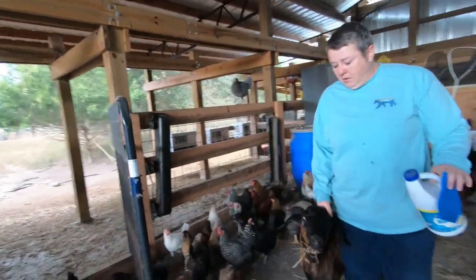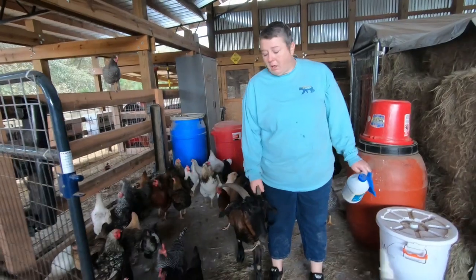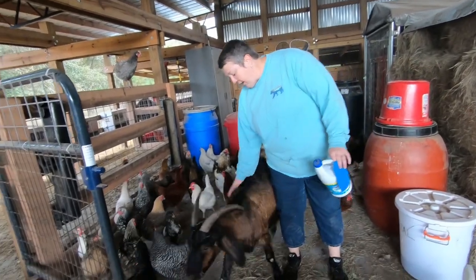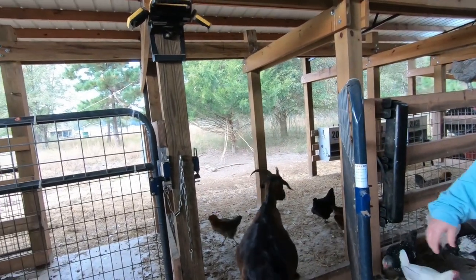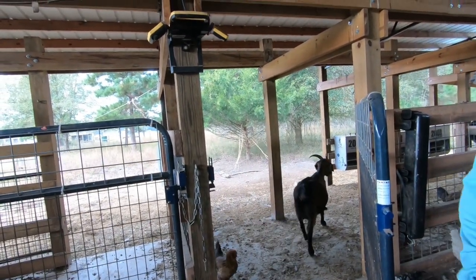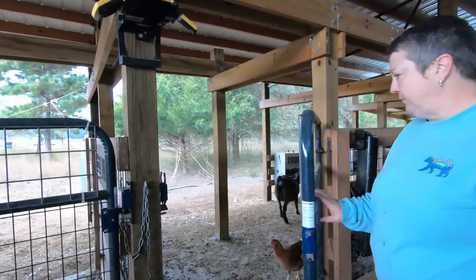This is Pawnee. She is the sweetest thing. She is very affectionate. She loves people, but she loves hay. So she's always the last one to get out of the barn because she eats off the hay pile.